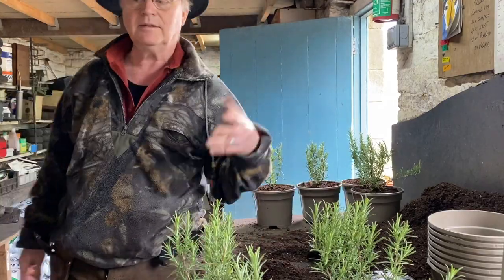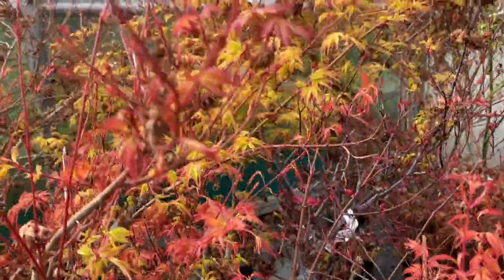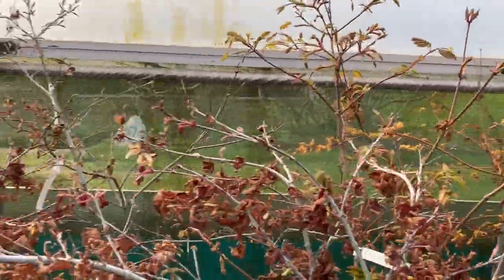There we are. Job done. Well, not quite. Now, our maples are just starting to wake up.